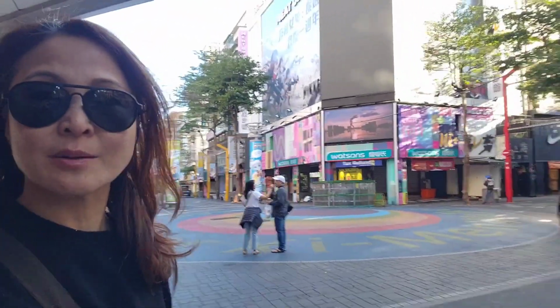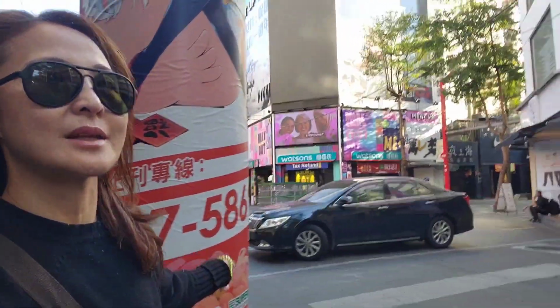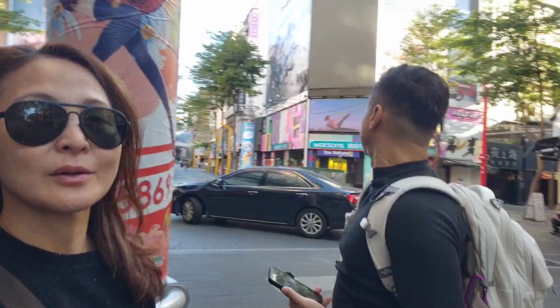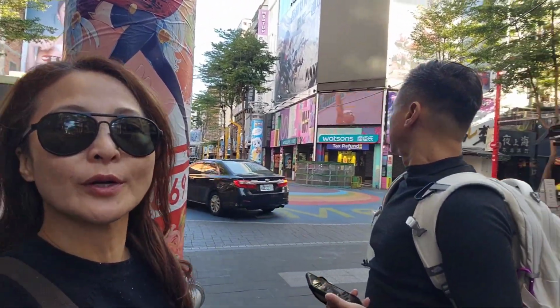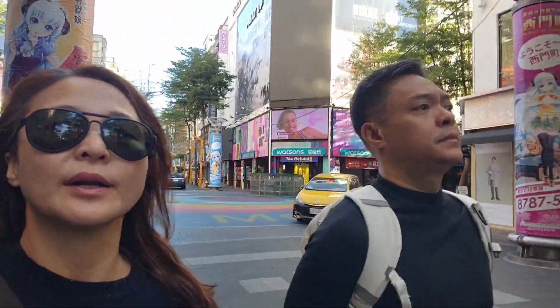Good morning. This is our hotel, Rainbow Hotel. This is morning in Ximen. Ito yung maraming tao kapag gabi, the Ximending Market. We're off to our fourth day, going to Chiang Kai-shek Memorial. Chiang Kai-shek Memorial Hall. Taipei 101, ano pa ba?